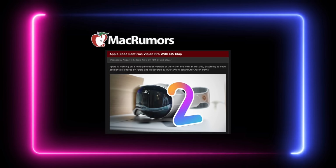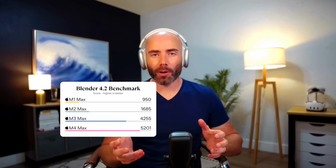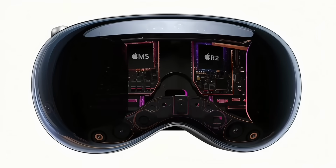Now, some people are like, Justin, why should I really care about an M4 or an M5 chip? Well, the reality is, if you look at these benchmarks from the M2 to the M4, look at the gains in both battery life as well as the processing, especially as it relates to 3D objects. Look at it with Blender. I believe that the upgrade of an M4 and M5 could actually be a lot bigger than a lot of people are realizing, both for performance and for battery. Then when you look at the R2 and we talk about hand tracking and some of those things, that can make it next level. And then I think it could open the door for a lot of amazing AI related features.